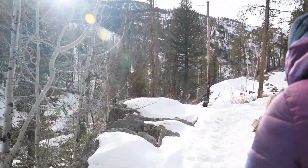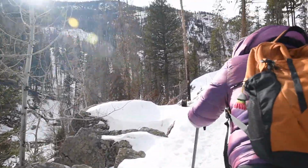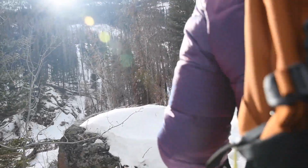Look at these fantastic views. These are the best rewards for our hike.